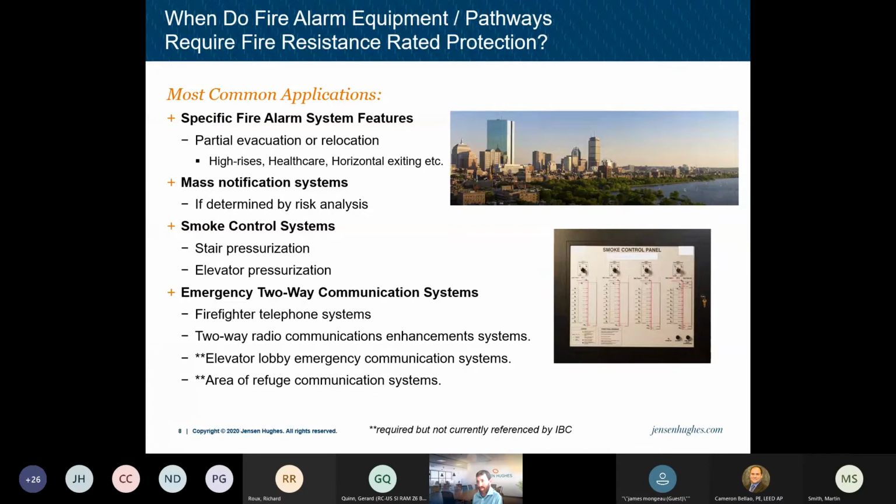Same thing with elevator pressurization. So if the fire alarm system is controlling these stair pressurization systems or these elevator pressurization systems, 2-hour requirements or survivable requirements are going to be applicable to those specific smoke control systems.